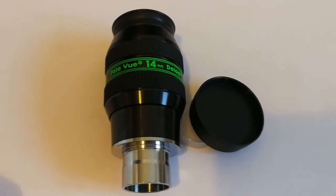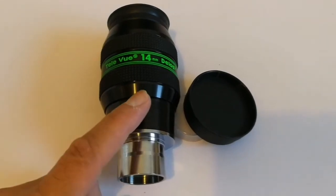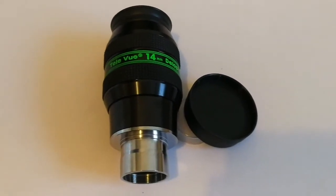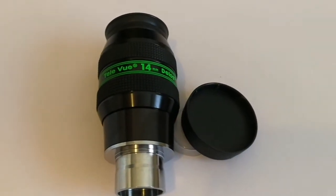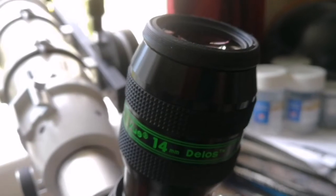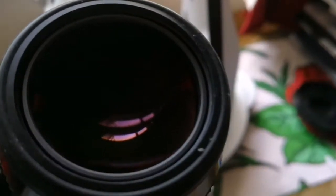and they could call it with the name of that person. They didn't. So this is the way capitalism goes. You invent something, you design something, and you don't get credit for it. This is the Televue 14mm Delos. Fix it on a target which is around 15 meters away, 12 to 15 meters away. Let's see how the image looks like.